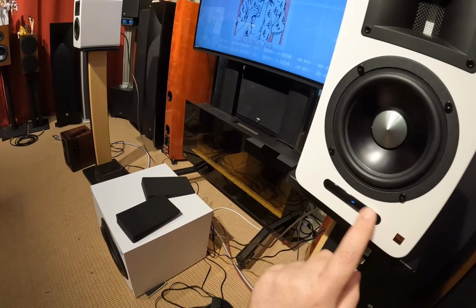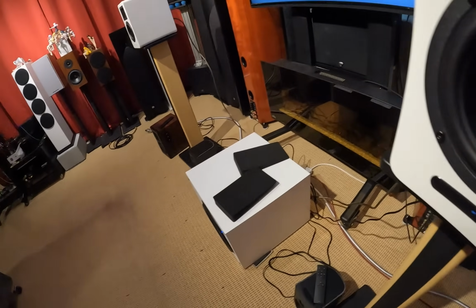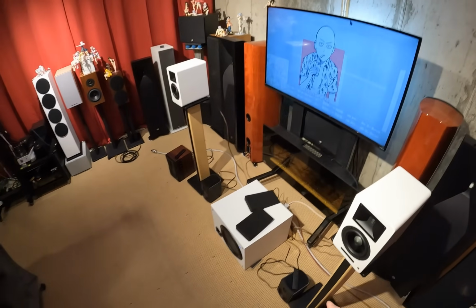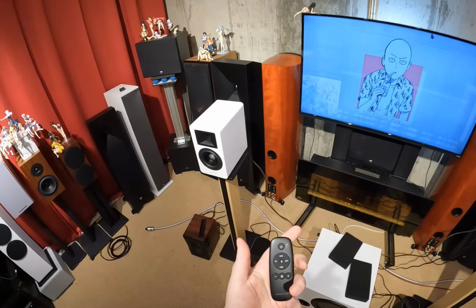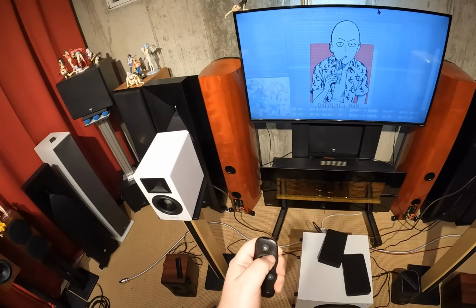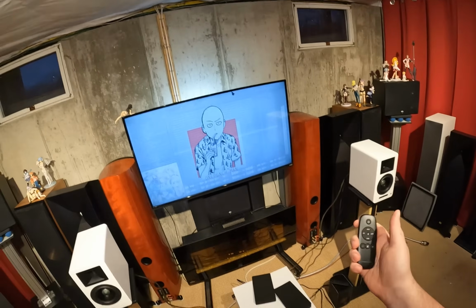Great. Here's your little control panel down here. It changes between your inputs, flashes for Bluetooth. It actually flashes when you're controlling the volume, like the input thing will flash. Let's go back to the remote for a second. It's very small. And it's not that it's small, I don't like it because it's small. It's small, but I don't like it because it's built wrong.